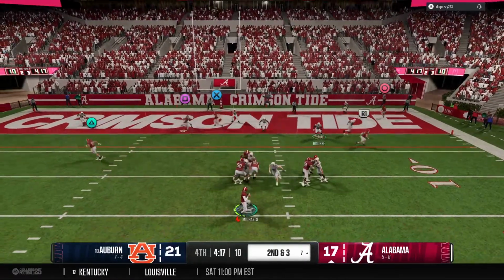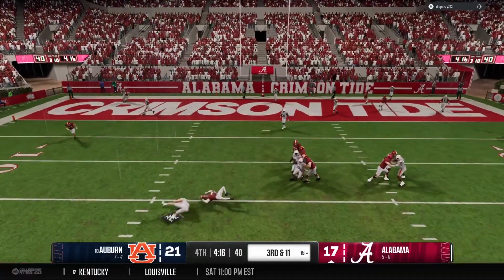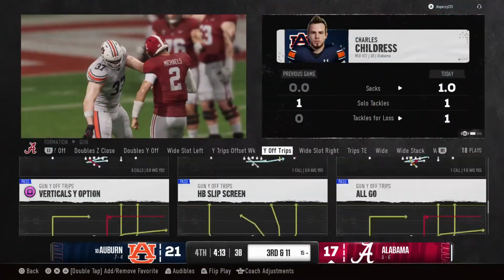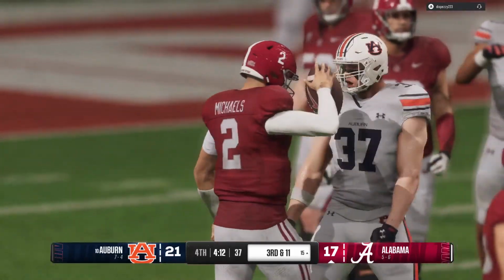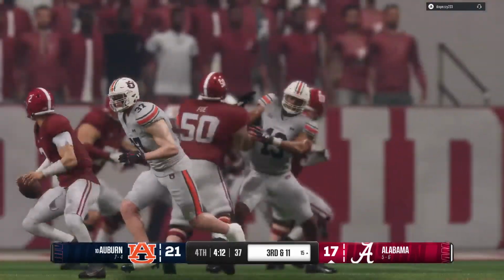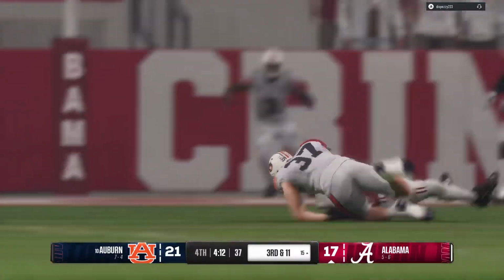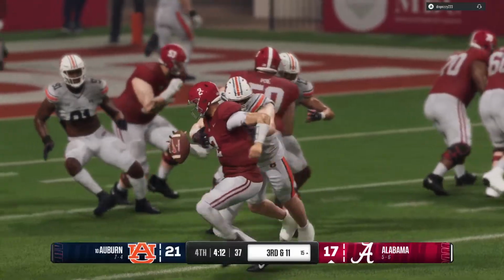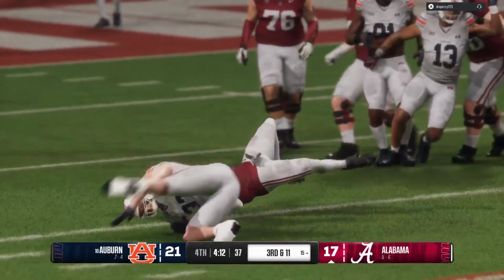Back to the air one more time. And the pressure was too much. They get him at the 15. And you could easily argue the biggest reason this team is trailing here in the second half is because they have not been able to protect their quarterback tonight. They've already given up 5 sacks in the game, and you just saw another one right there. This offensive line has had problems all night long.